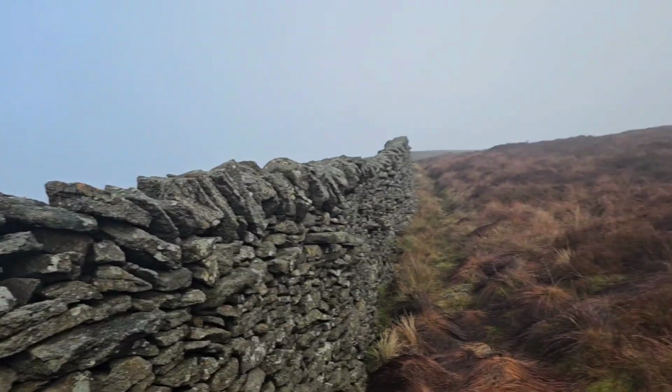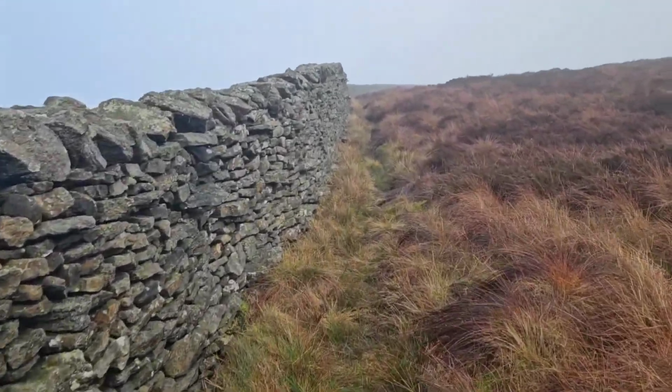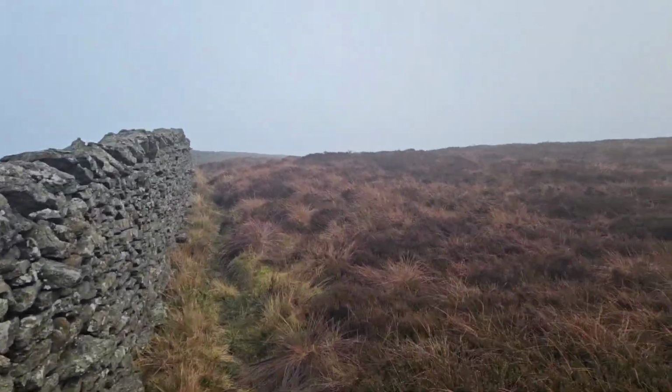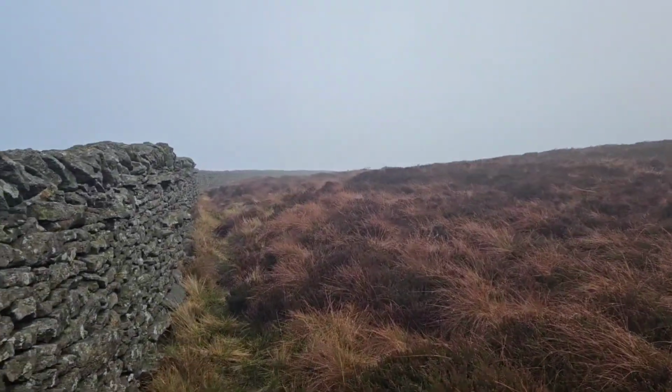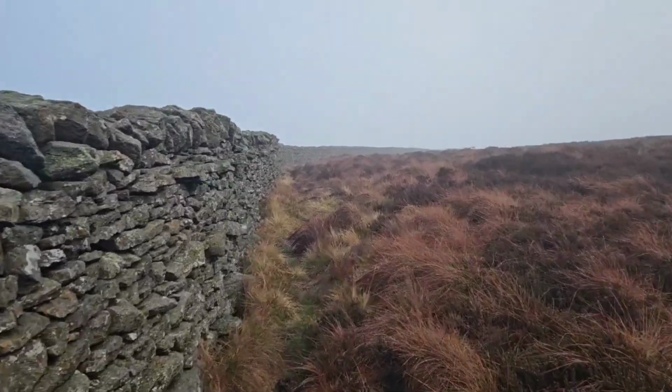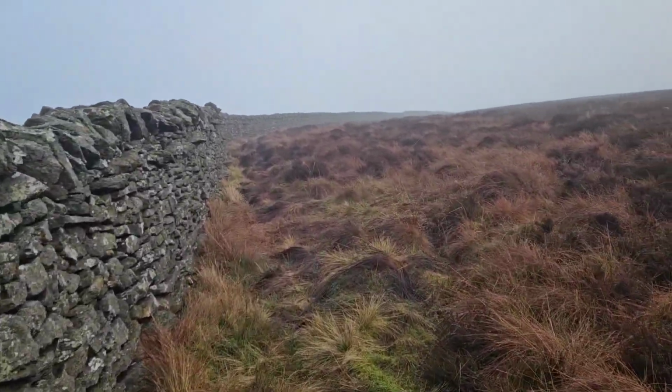And apart from that guy I seen coming off the top as I was coming up, he'd been wild camping, I haven't seen a single person. Complete solitude. Just me, myself and I. Oh, just give me that bit of a bounce in my step again now.